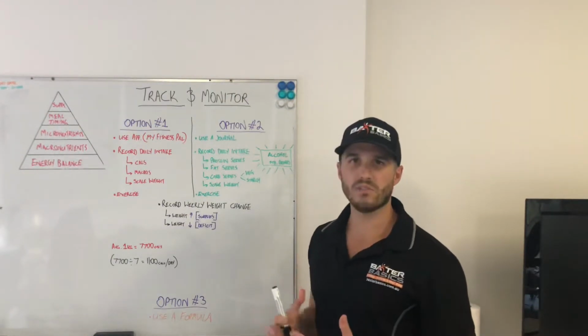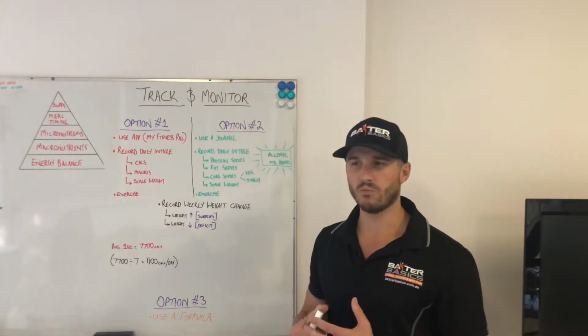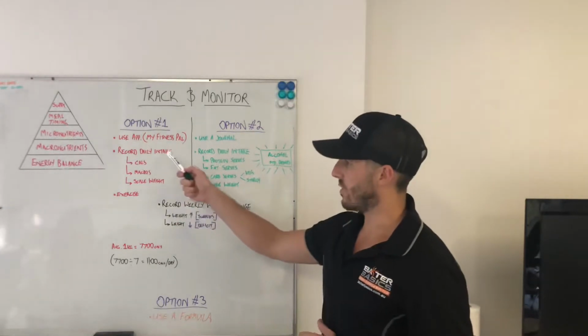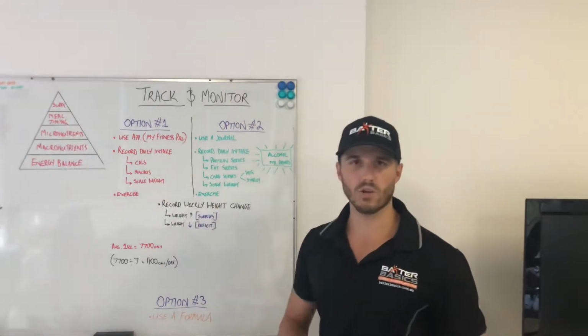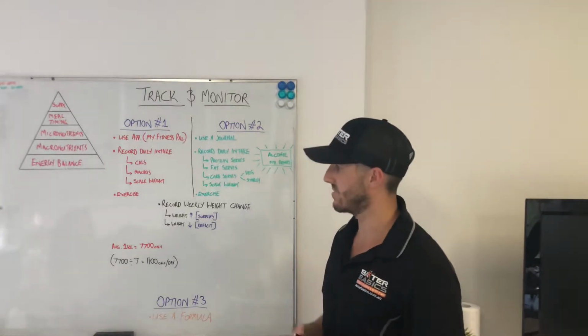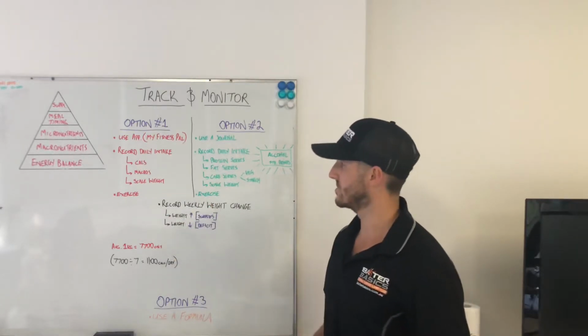But there's a couple of different options that you can use to track to be able to get an idea of what breakdown of types of foods you are eating as well, right? So option one, which I already mentioned, was using an app like MyFitnessPal. In there you can count calories. It'll basically work out what macronutrients you used in what percentage and how many calories, etc., across the three. And then obviously we're monitoring scale weight and your exercise.